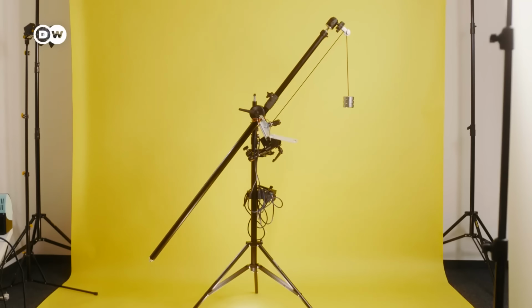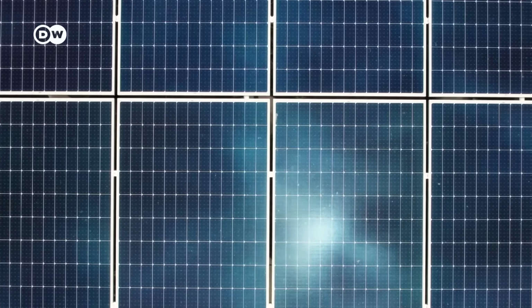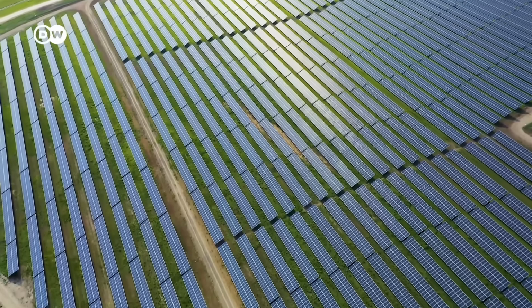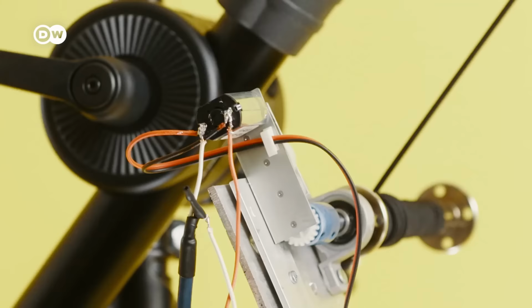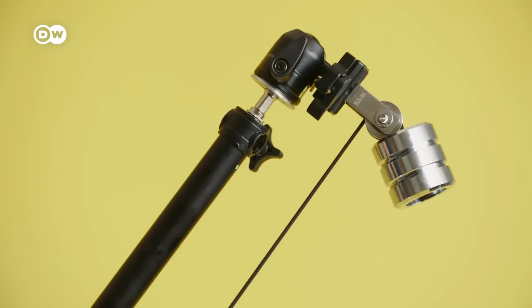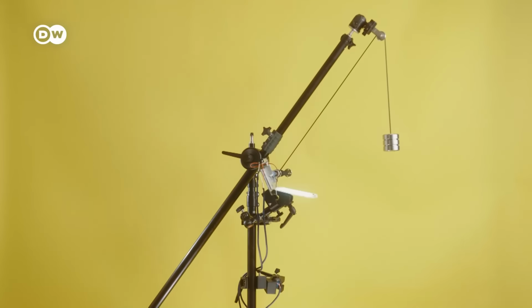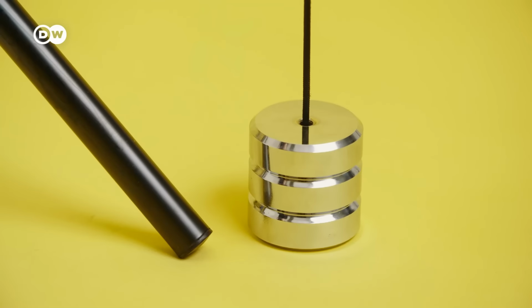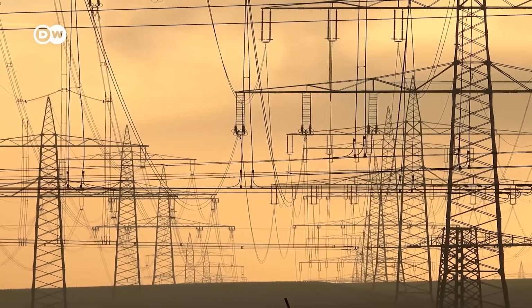First, let's take a look at how these batteries work. When we produce more electricity than we need, like in the middle of the day when there's lots of solar energy, we can use that energy to lift a heavy weight. It just hangs around until we lower it again. The motor becomes a generator and feeds electricity back into the grid. This technology could be a good way to cut CO2 emissions.